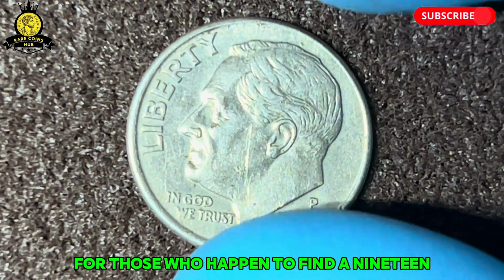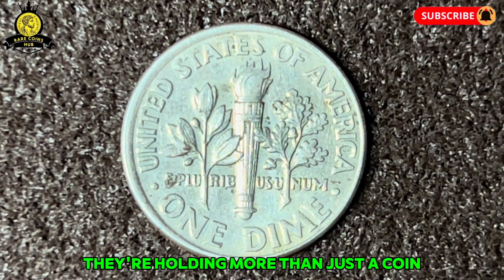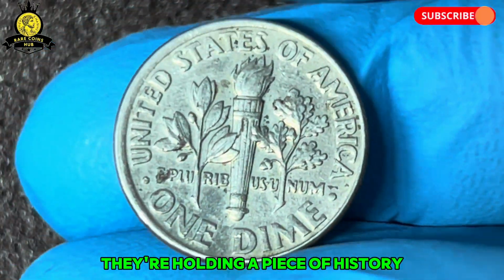For those who happen to find a 1996 error dime in excellent condition, they're holding more than just a coin, they're holding a piece of history.